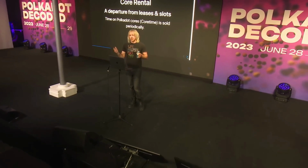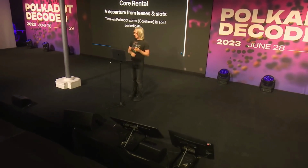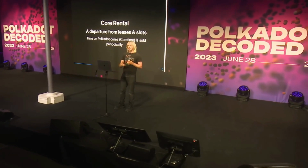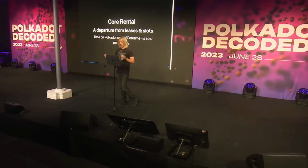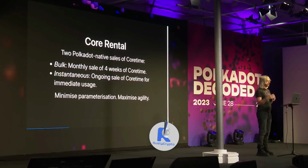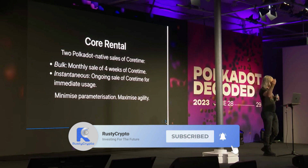We depart from the leases and the slots model. And rather, we accept that Polkadot is this bunch of compute cores, cores in a ubiquitous computer. Time on these cores, which we might reasonably call core time, although across the industry it is perhaps also considered blockspace, can be sold periodically. Periodically, core time can be bought and used. Here's a proposal: Polkadot native sales. This is Polkadot native in that it's not secondary market, it's primary market. Bulk and instantaneous.